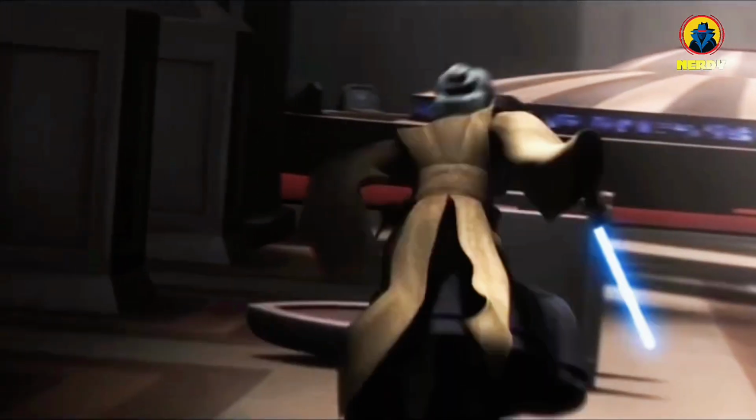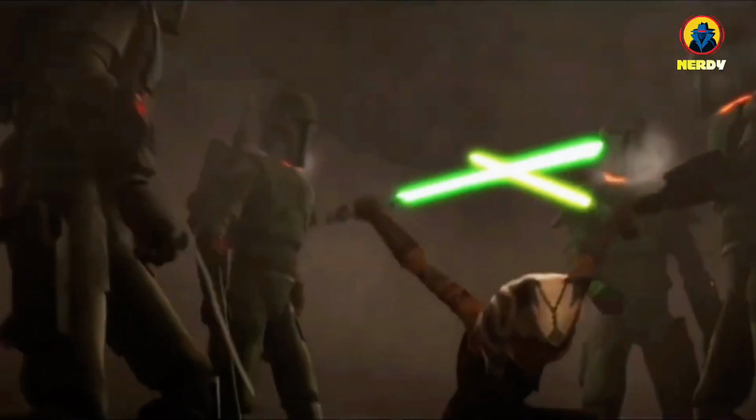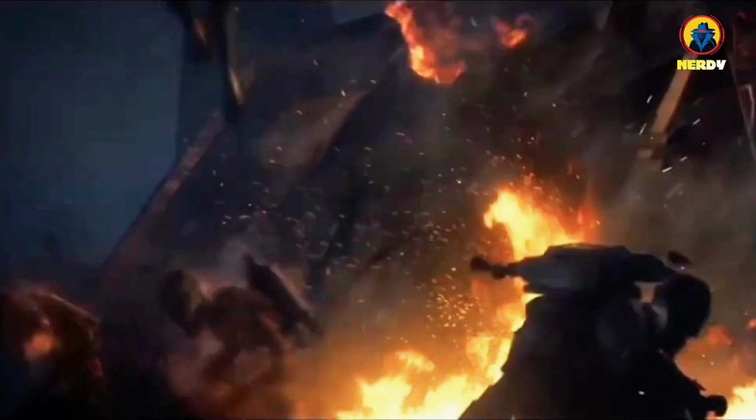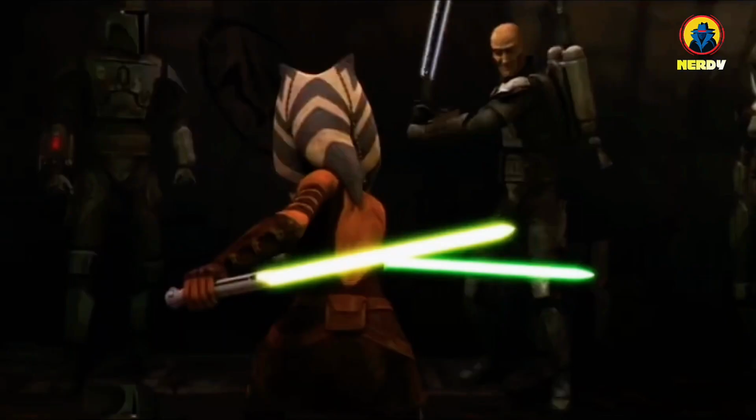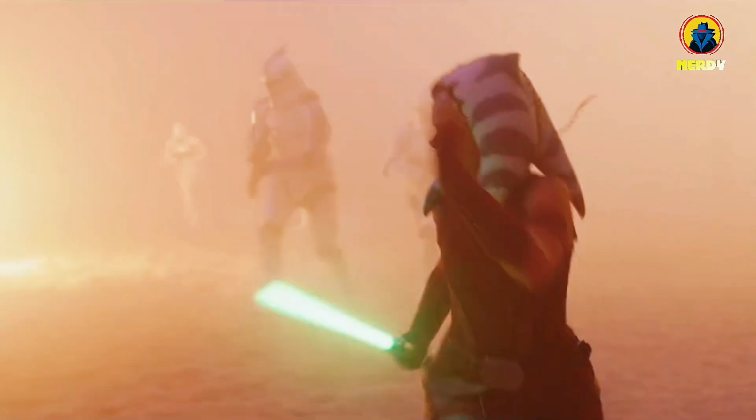Now, she did eventually start to use a double lightsaber, and that was in season 3 in the episode Heroes on Both Sides. And that's when we first see her wielding these two lightsabers. One was green, her original one, and the other was kind of a shorter Shoto style blade, which was kind of yellowish green instead of green like her first one. But we don't get to see that in this live action version.